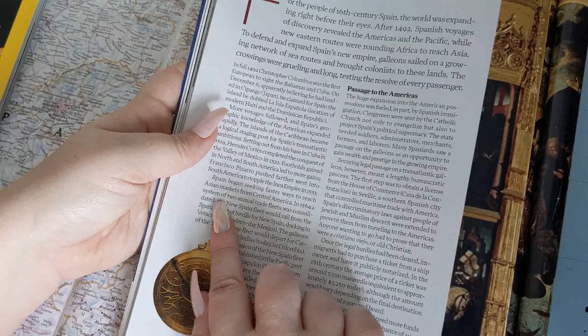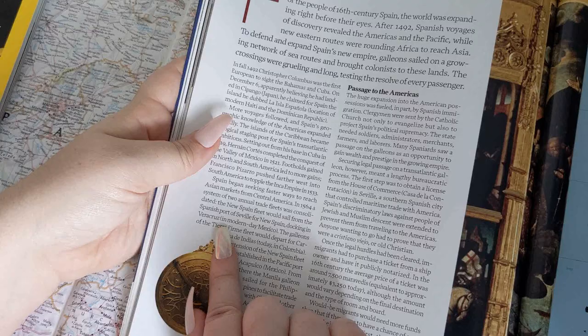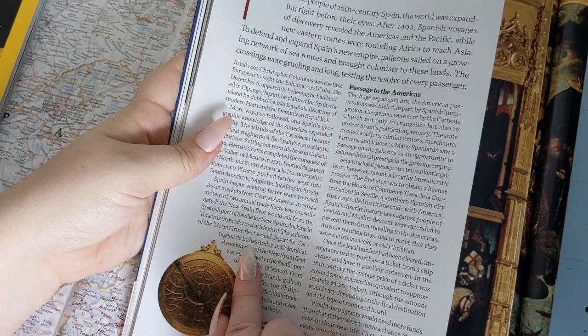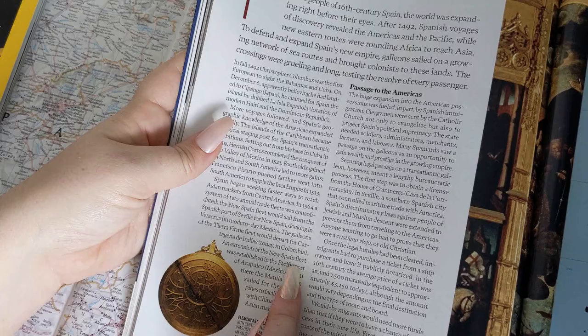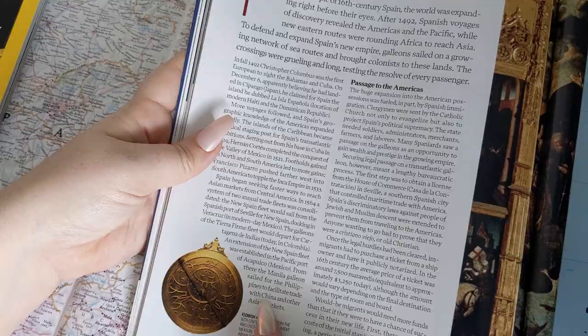In 1564, a system of two annual trade fleets was consolidated. The New Spain fleet would sail from the Spanish port of Seville for New Spain, docking in Veracruz, in modern-day Mexico. In Mexico, they say Veracruz. The galleons of the Tierra Firme fleet would depart for Cartagena de Indias, which is today in Colombia. An extension of the New Spain fleet was established in the Pacific port of Acapulco, in Mexico. From there, the Manila galleon sailed for the Philippines to facilitate trade with China and other Asian markets.